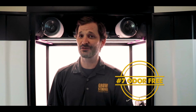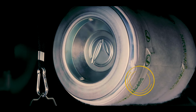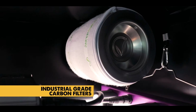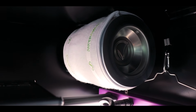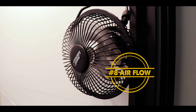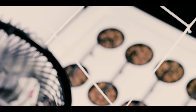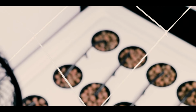Odor-free growing. This Gorilla Grow Box features not one, but two industrial-grade carbon filters. Ensures no odors escape and clean, fresh air for your plants. Airflow. In addition to the two carbon filter fans, this system includes an adjustable internal circulation fan, essential in preventing mold and mildews and growing strong, sturdy plants.